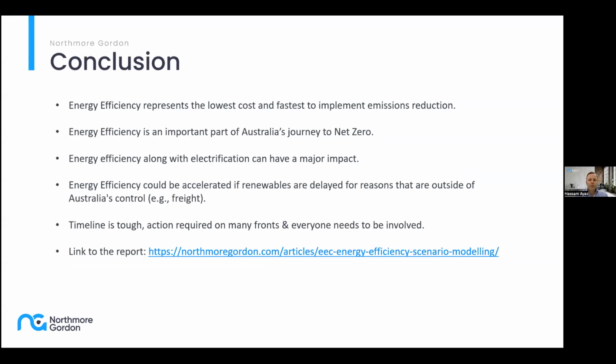Energy efficiency emissions reductions are the least cost emissions reduction measures Australia has at its disposal. It has been the forgotten fuel, but I think we've demonstrated that it is an essential component of Australia's emissions reductions. Energy efficiency tends to be ignored because it doesn't always include shiny or new and exciting technology. Because of this, energy efficiency needs promotion and support, and time is short to meet our target. To take these points further, I'll hand over to Holly and the panel for discussion.